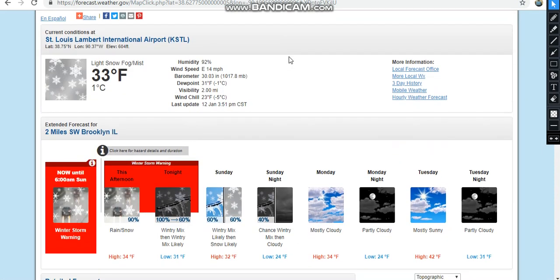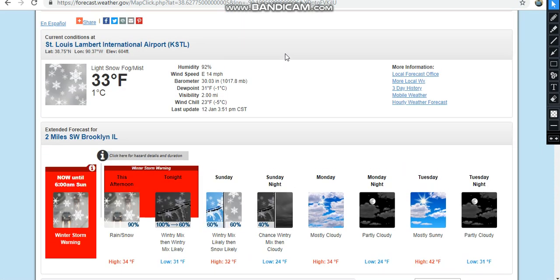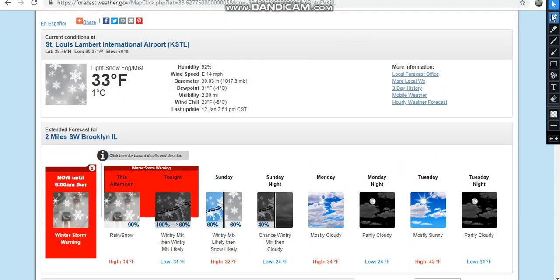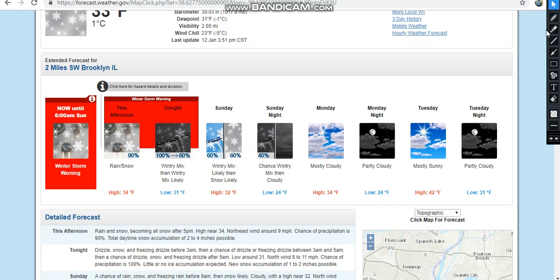Okay, St. Louis, we're still at 33 degrees with light snow. This snow that we're seeing now is really not going to stick anymore, because temperatures have been above freezing. We're at 33 degrees. I just want to show you that your conditions are improving. This afternoon, like I said, it got to 34 degrees. It will drop to 31 degrees tonight. So not too far below freezing, but you could still see some icy spots with that wintry mix.